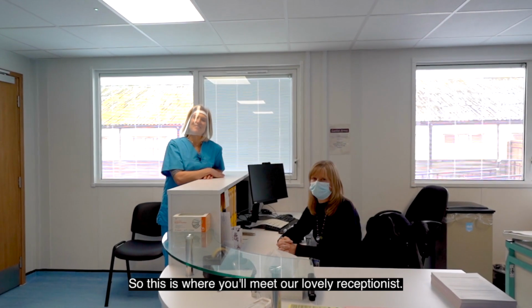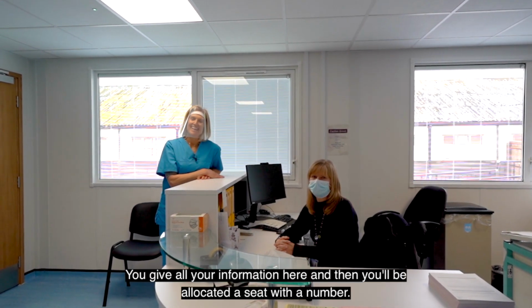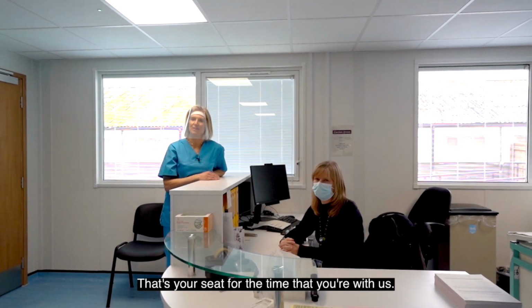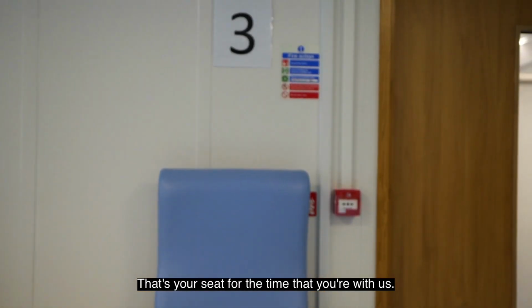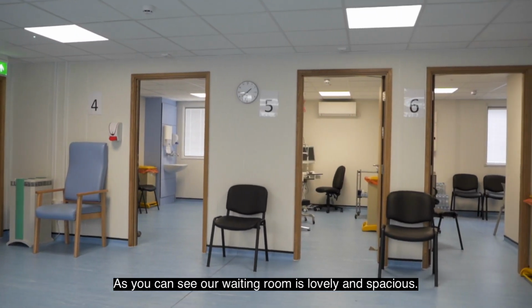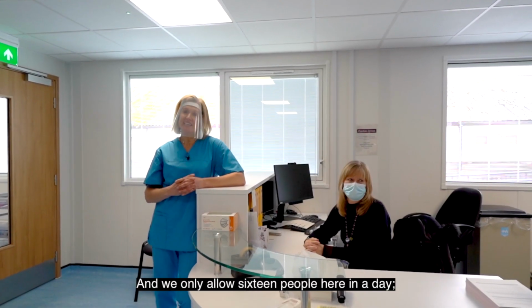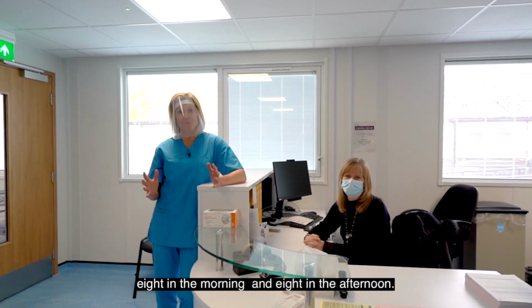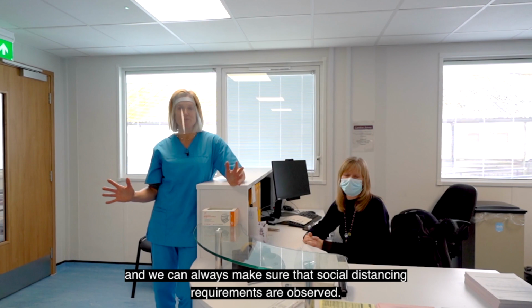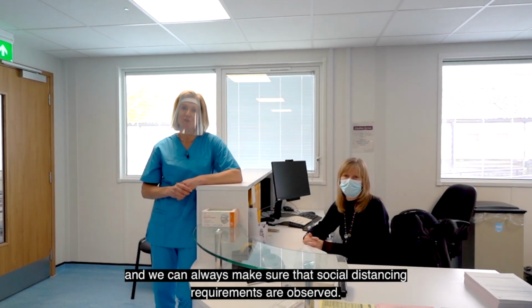So this is where you'll meet our lovely receptionist. Hello. You give all your information here, and then you'll be allocated a seat with a number. That's your seat for the time that you're with us. As you can see, our waiting room is lovely and spacious, and we only allow 16 people here in a day, 8 in the morning, 8 in the afternoon. So it never feels crowded, and we can always make sure that social distancing requirements are observed.